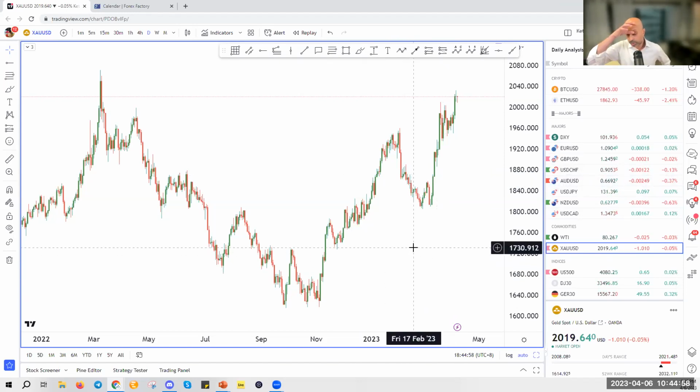So especially with the majors, it's important to look at what the dollar index is doing and try to identify the longer term direction of the dollar, so that we can then identify trading opportunities on the majors. Similarly for gold, since gold is priced in dollar terms, it's naturally important to see how strong or how weak the US dollar is.